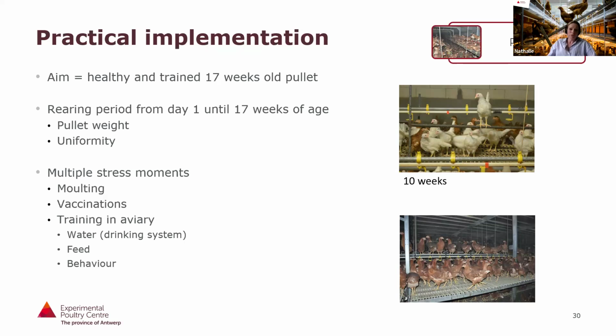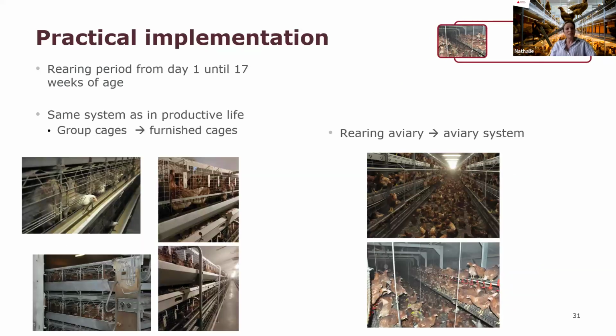But you will also want them to be trained so that they can find water and feed in a more complicated situation compared to an enriched cage. So it is important that these pullets are raised in the same system as they will be placed in the productive life. So that means if they are meant to be raised in furnished enriched cages, they need to be reared in a cage system.